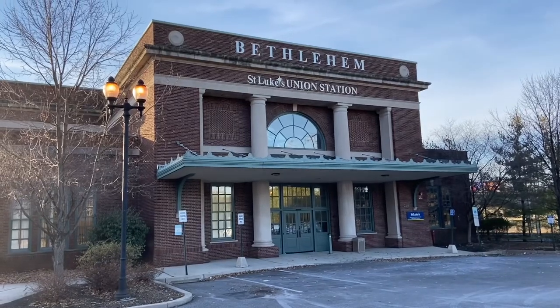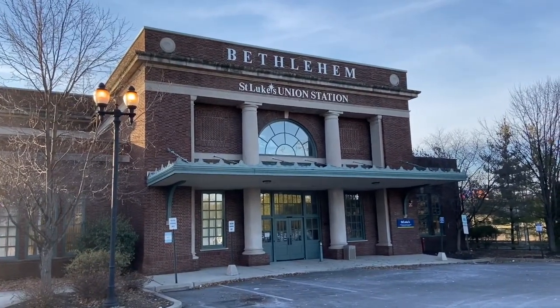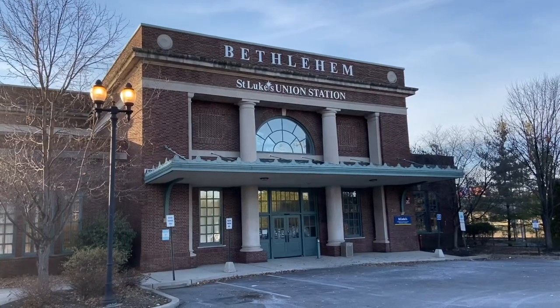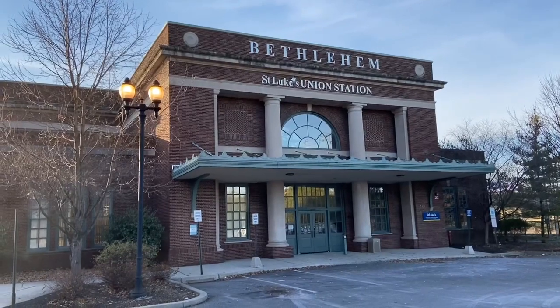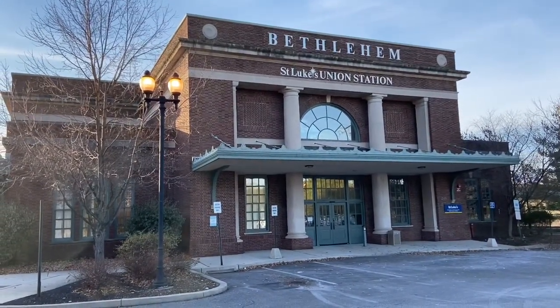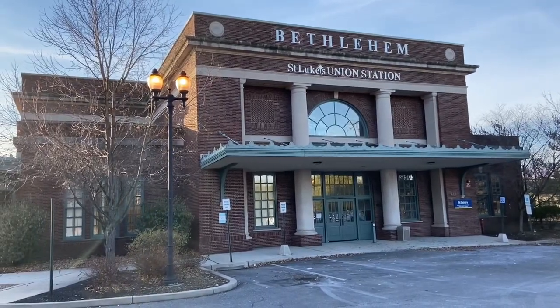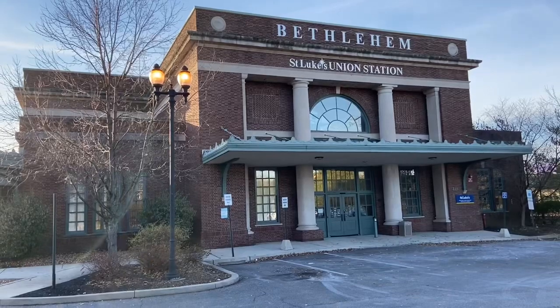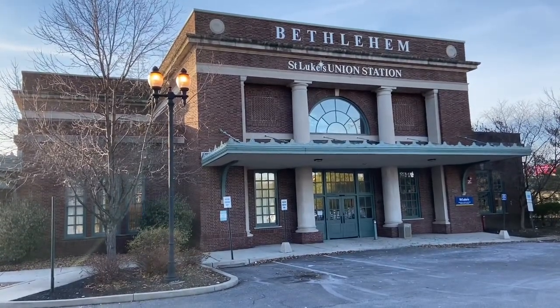Right nearby is an interesting building. This is St. Luke's Union Station. This is actually part of the St. Luke's Hospital chain, but it used to be Bethlehem Union Station. It served the trains of the Lehigh Valley between the New York area and Buffalo, and the Reading Company between here and Philadelphia. Passenger service on the Reading was discontinued here back in 1981.